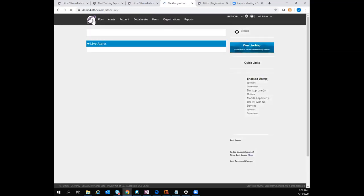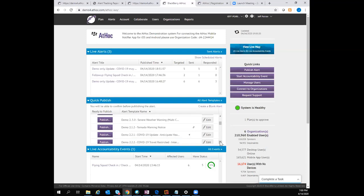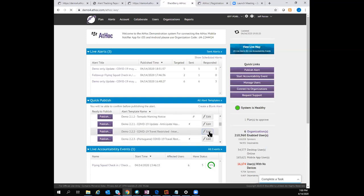Think about the ability to communicate with the people that you're responsible for over time, being able to reach them through different channels of communication. Many channels of communication are available to people today. One thing I wanted to show is I'll go back into this alert that I was sending earlier related to COVID. And if I look at it, let's take a look at some of the other means of communication that are possible.